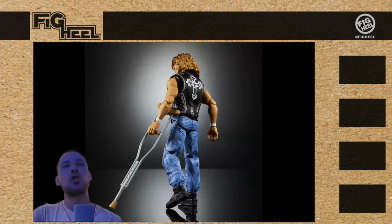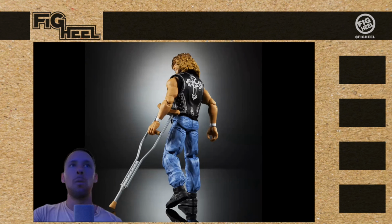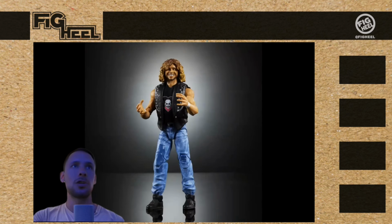This figure is so good, I might need two. One to keep mock, one to keep loose. And check out the tucked in jeans into the sneakers. Very, very cool, man. I dig this figure, and I don't see it getting enough love so far from all of the people reacting to these reveals. I can't wait for this. Look at that, man. So good.